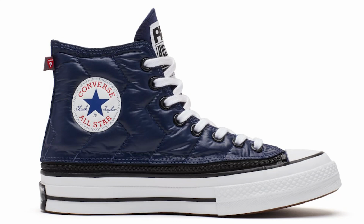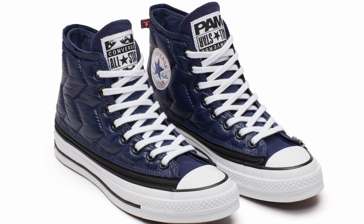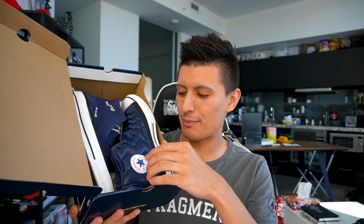They're the Converse Chuck Taylor 1970 Perks and Mini collaboration. Now this is a brand, Perks and Mini, I actually never really heard of until they did this collaboration with Converse, and that's one of my favorite things about collaborations with sneaker brands, and that is it exposes you to brand new brands you never would have heard of otherwise. So here it is, the Converse Perks and Mini, one of the few sneakers on this list I have in person in my collection.